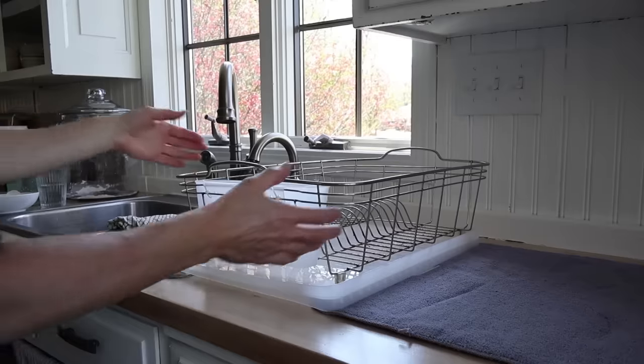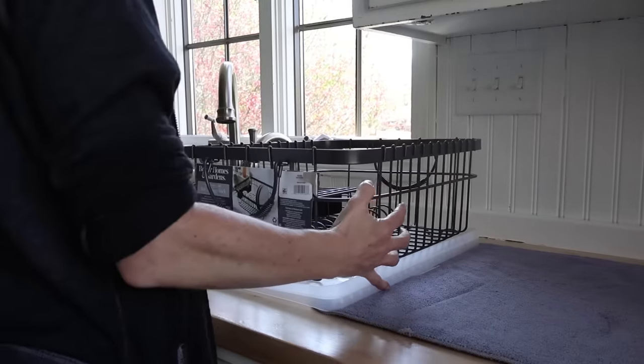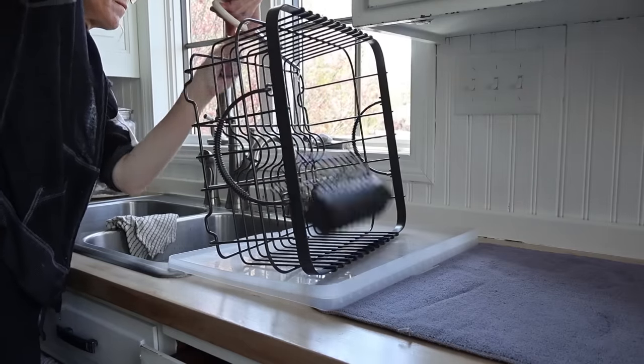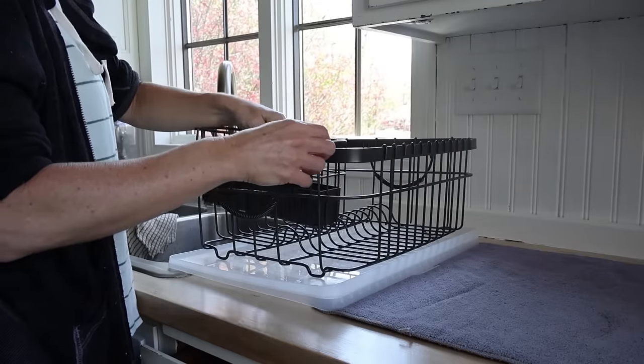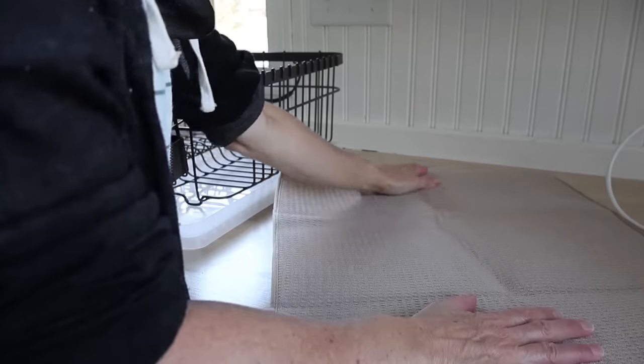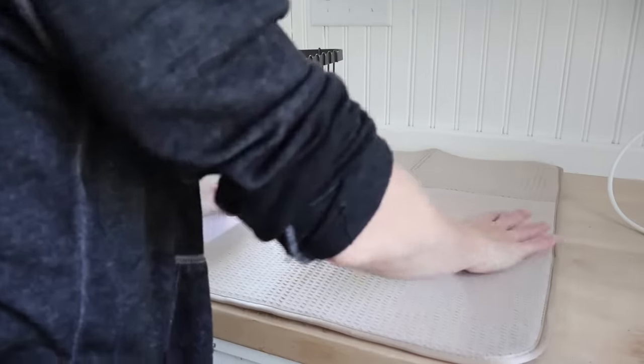It's high time to replace my drying rack. I think it was MB the other day that said, I think you need a new drying rack. I had some rust showing through, so I thought this is a good time to replace it. And I'm also replacing my drying mat. And this gets used a lot, being that I don't have a dishwasher, so I really rely on this frame or this rack to dry my dishes.